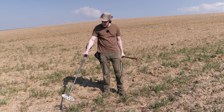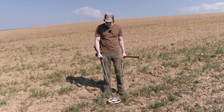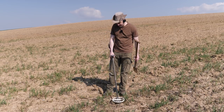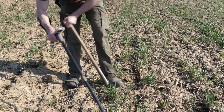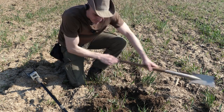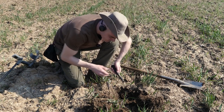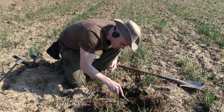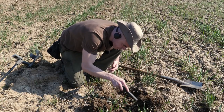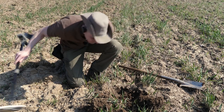Oh, as you can hear, strident signal. 76, 73, quite bottle cap-ish, but we will see. Shouldn't be too deep, unless it's a big object. I had it for a moment.